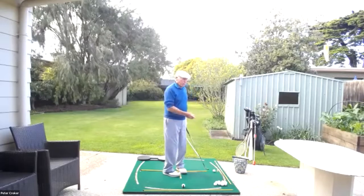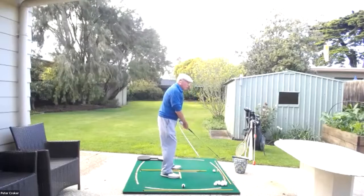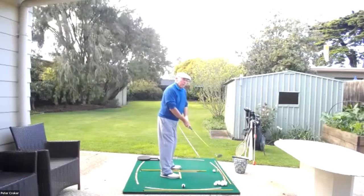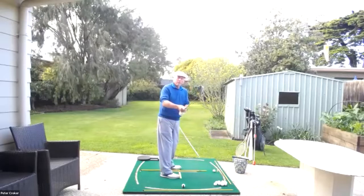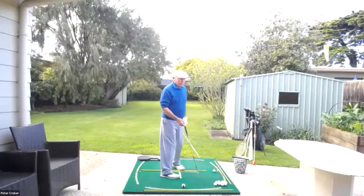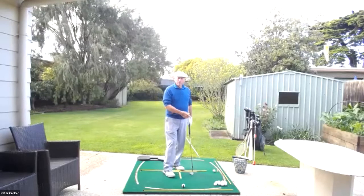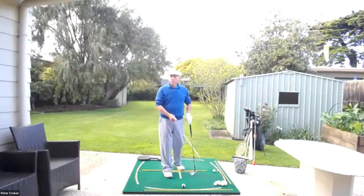Whereas in positions, if you tighten up a little bit or you get a little bit out, you get a little faster, a little different tempo, the arms and the club get easily out of position. And it's very hard to focus on positions and play consistent golf.